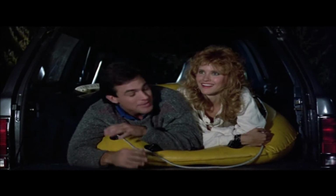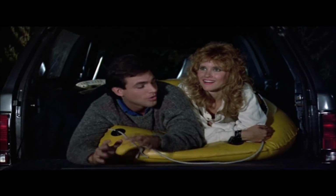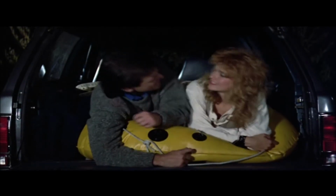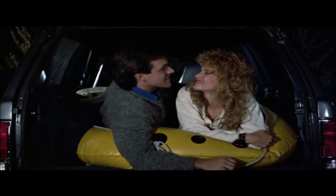The opening of the film pretty much introduces all the main characters. We have Mike and Debbie, who are drinking champagne and making out in the back of a car in a rubber dinghy, because, it's the only reason you're making out in a rubber dinghy. Whatever. We then get introduced to the comic relief characters, Rich and Paul, with the ice cream truck.